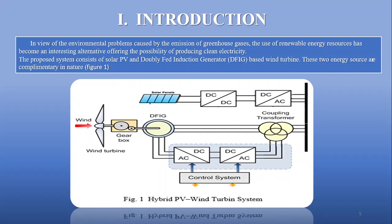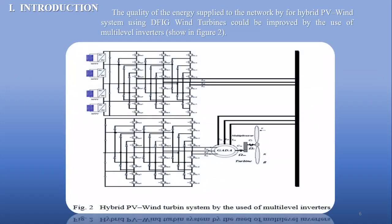In view of the environmental problems caused by the emission of greenhouse gases, the use of renewable energy resources has become an interesting alternative, offering the possibility of producing clean electricity. The proposed system consists of solar PV and doubly fed induction generator-based wind turbine. These two energy sources are complementary in nature. The quality of the energy supplied to the network by the hybrid PV wind system using DFIG wind turbines could be improved by the use of multi-level inverters.